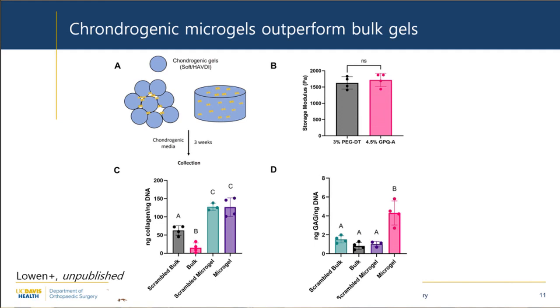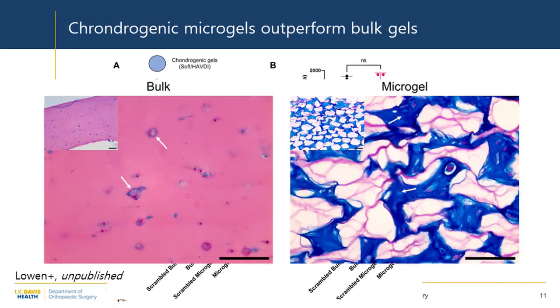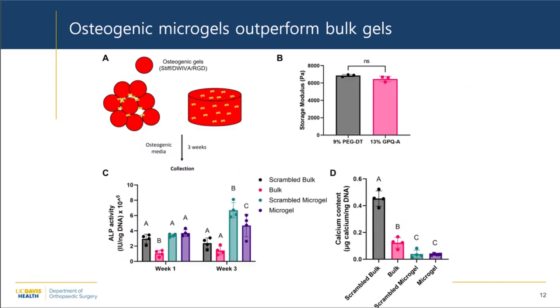So if we take PEG vinyl sulfone coupled with the HAVDI peptide, we entrap mesenchymal stromal cells in these hydrogels. We can see that we have a very low concentration of collagen that's produced, a very low amount of glycosaminoglycan that's produced. But in comparison, the microgel beads exhibit much greater production of these key indicators of chondrogenesis. And of course, just simply looking at Alcian blue staining, we see very apparent increases in Alcian blue staining and GAG concentration in the microgel-based platform as compared to the bulk hydrogel, which is commonly used throughout the field. Similarly, when Jeremy did the same approach but for osteogenic microgels, he saw really quite similar results.